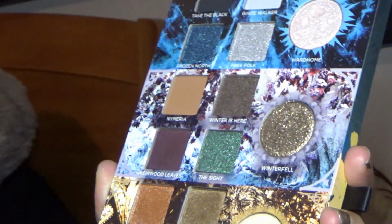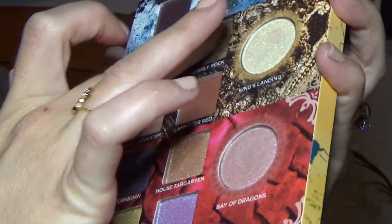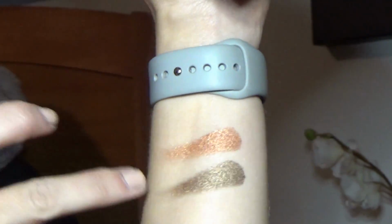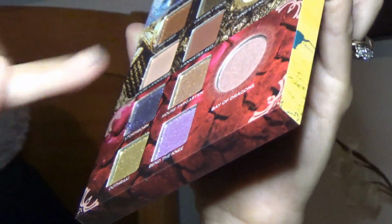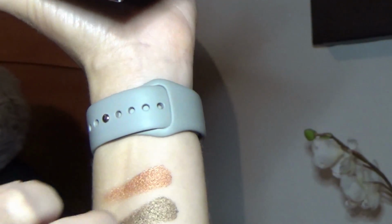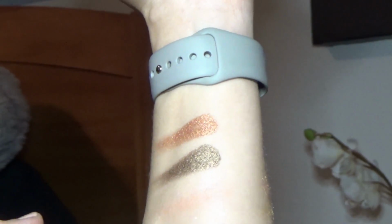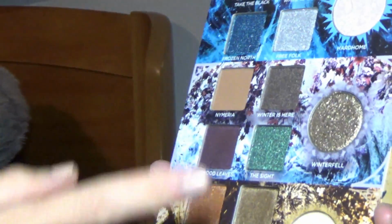Alright, so we're going to go up into the next one here. We're going to do Red Keep, which is what I have on my eyelid. It's beautiful, right? Beautiful. Casterly Rock. That's very pretty as well. I guess we can try and swatch the mattes. This is House Lannister. It's kind of a light pink shade. And Lannister Red. It's just a rusty color. It's pretty. Let's go up into the next section.